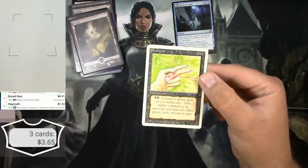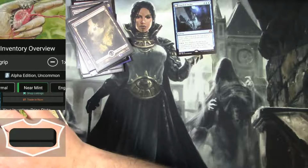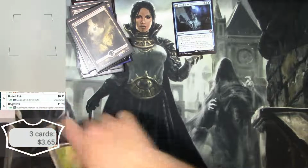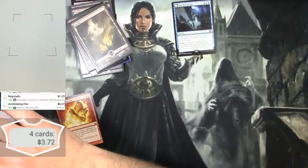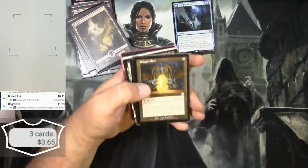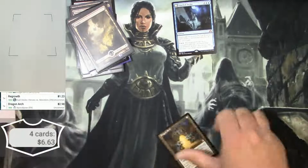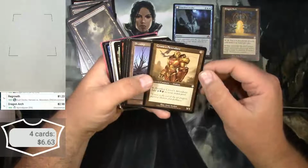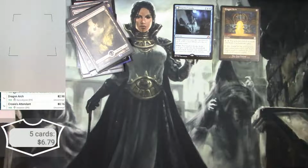Revised Death Grip. I think it's just a common actually. Maybe it's an uncommon. It's definitely not an alpha edition. Revised Death Grip, uncommon, 17 cents. Out of here. Annihilating Fire. No. Dragon Arch. I actually think this might be an okay card. Yeah, $2.98. Finally hit something sort of okay. Croesus's Attendant. Invasion. Just your run-of-the-mill uncommon.